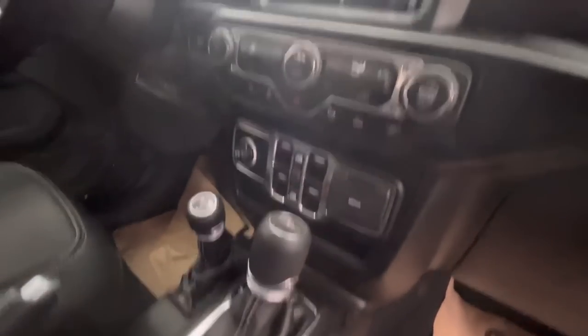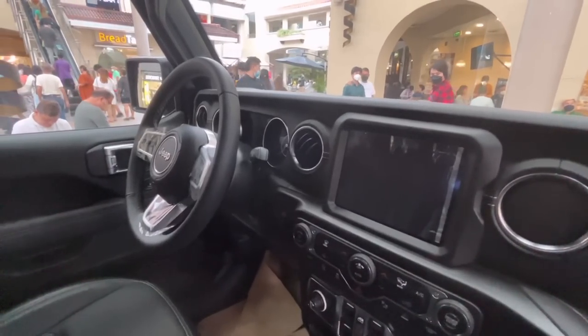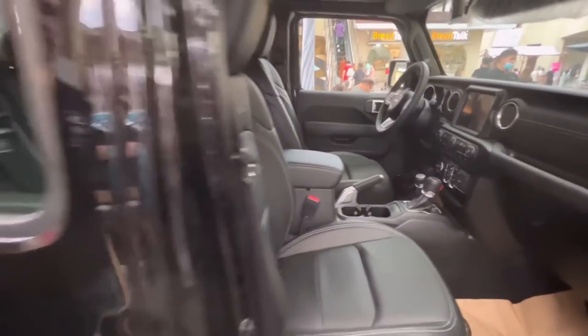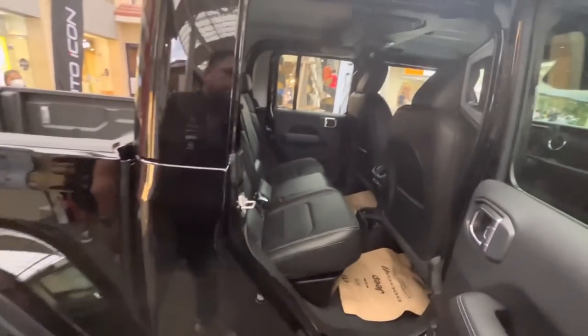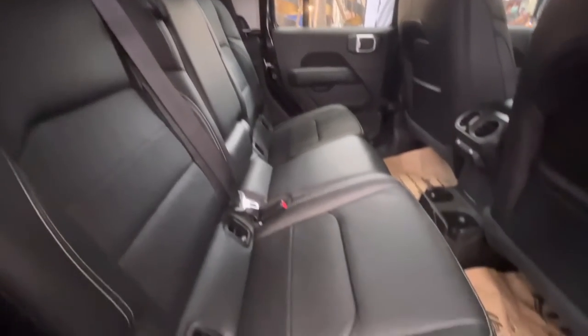What about the gas consumption? Gas consumption is average of around 6 kilometers per liter. It's a gas engine. Gas engine, it's not diesel, no? No. Can we look at the back? Okay, it fits three people, no? Yeah, three people.